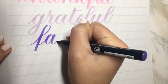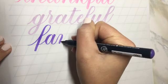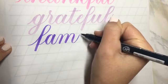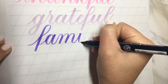So you might already be able to tell that this tip is a little bit smaller than the two above it. Also take a look at the size of the actual pen itself.